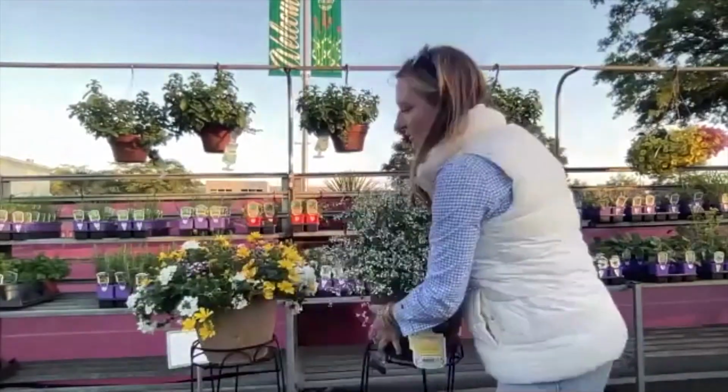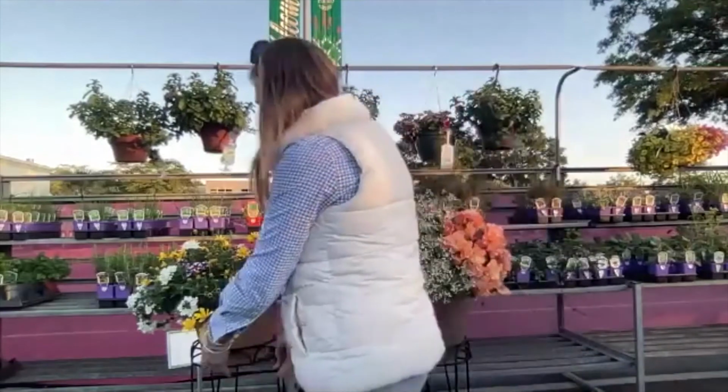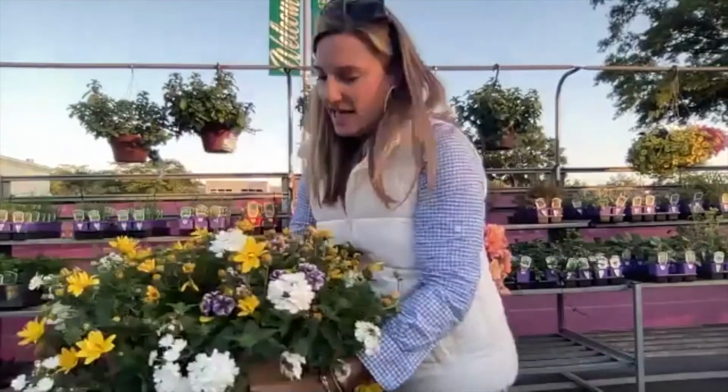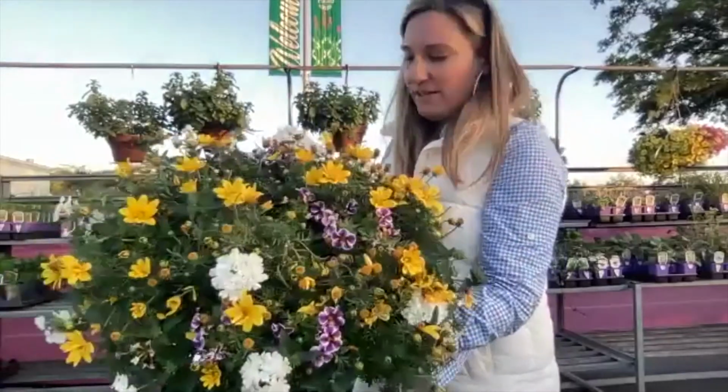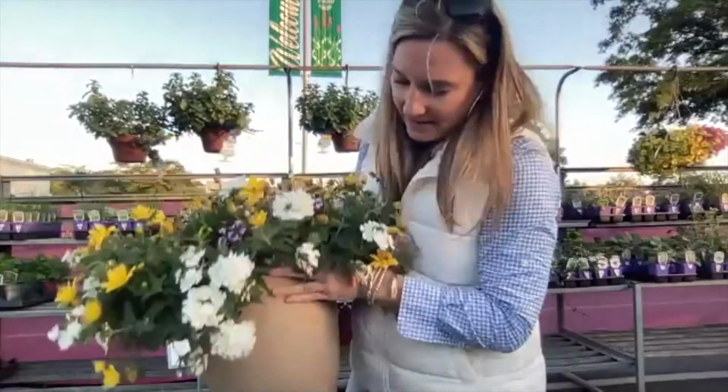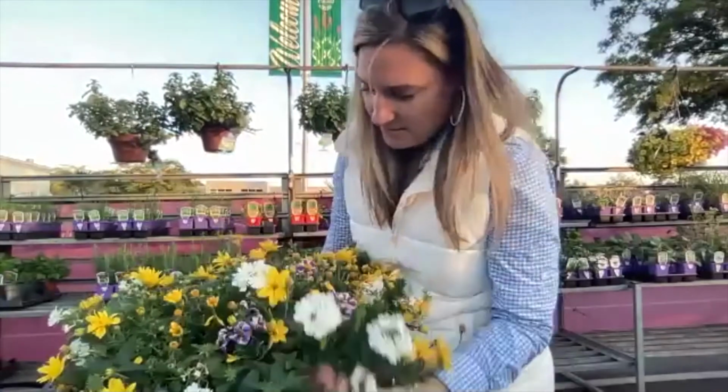And then this is a more traditional container with the yellows, the whites, and the purples, but it's low. There is no thriller in it, and it's still quite pretty. I think it's just been watered.